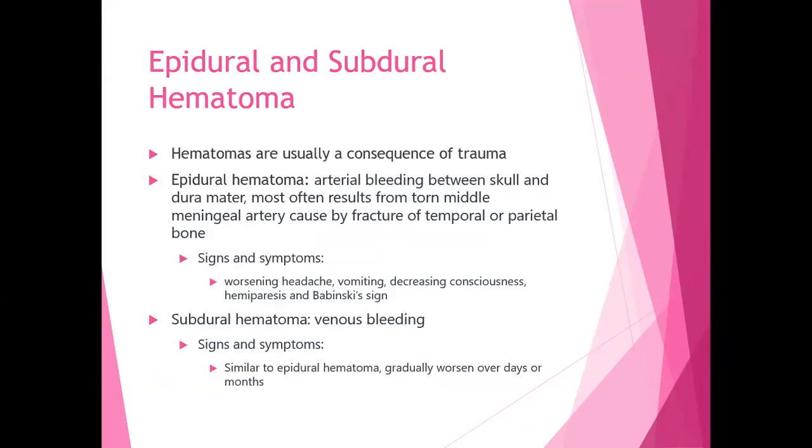So with epidural and subdural hematomas, like I said, they're usually a consequence of trauma. Epidural hematoma is arterial bleeding, and a subdural hematoma is venous bleeding. So when you think about what you know now about arterial versus venous bleeding, they're different, right? Arterial bleeding tends to be faster and more profuse, and venous bleeding tends to be slower. So when we think about the onset of signs and symptoms for epidural versus subdural, that is helpful to think about. So epidural hematoma is arterial bleeding between the skull and the dura mater. Okay, there's not a lot of space in there.